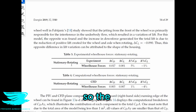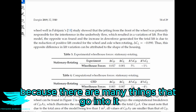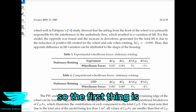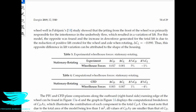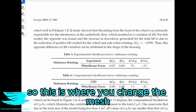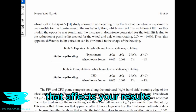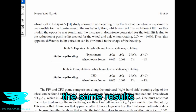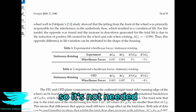So the conventional way of validating a CFD simulation, and I use the word validating quite loosely because there are many things that go into it. The first thing is to look at the mesh independence and time independence convergence studies. You can say that's not really validation, but it is part of the general process. This is where you change the mesh and time step to see how that affects your results, and then find values that yield the same results as going finer. At this point, we say that the mesh and time step are fine enough and we don't have to refine them anymore, because if we do refine them any more, we're going to get the same results, so it's not needed.